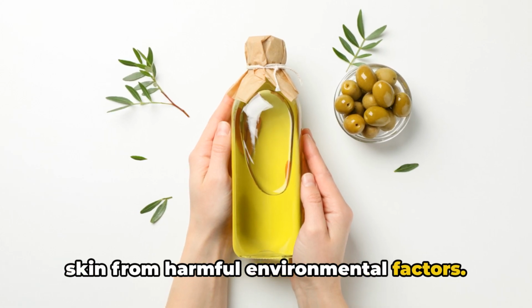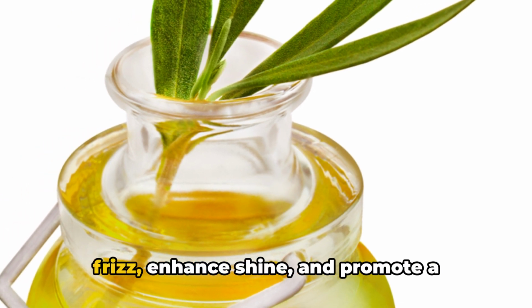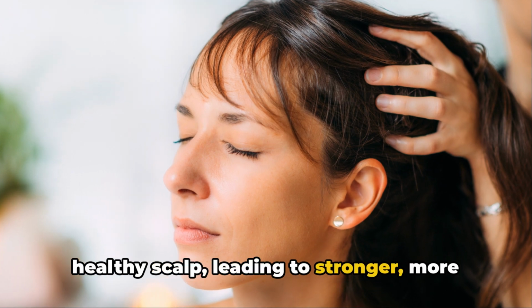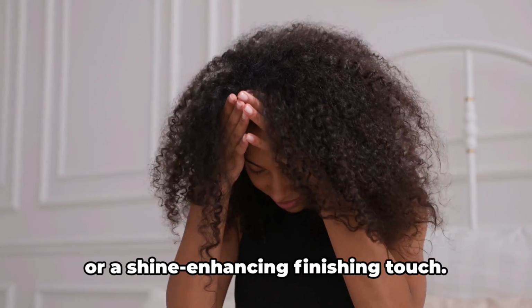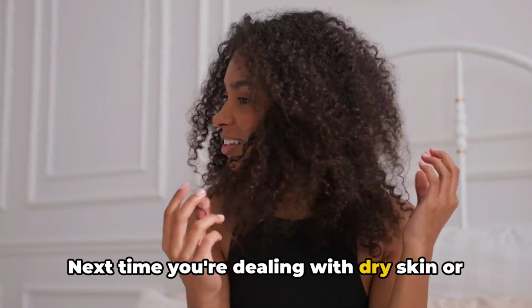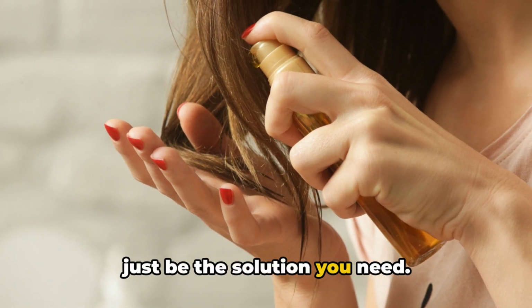As for hair care, olive oil can help tame frizz, enhance shine, and promote a healthy scalp, leading to stronger, more vibrant locks. It's a versatile beauty tool that can be used as a deep conditioner, a detangler, or a shine-enhancing finishing touch. Next time you're dealing with dry skin or unruly hair, remember, olive oil might just be the solution you need.